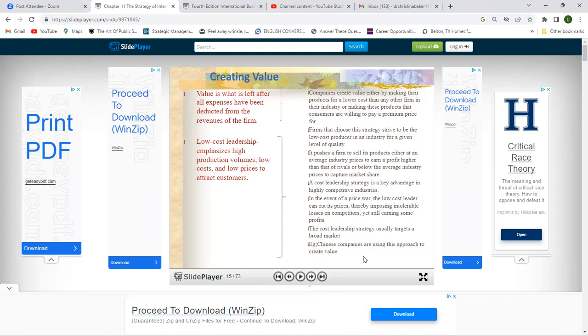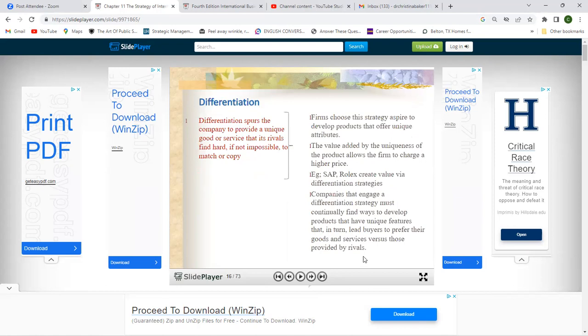A cost leadership strategy is a key advantage in highly competitive industries. In the event of a price war, the cost leader can cut prices, thereby imposing intolerable losses on competitors, yet still earning some profits. Cost leadership strategy usually targets a broad market. Chinese companies are using this approach to create value.